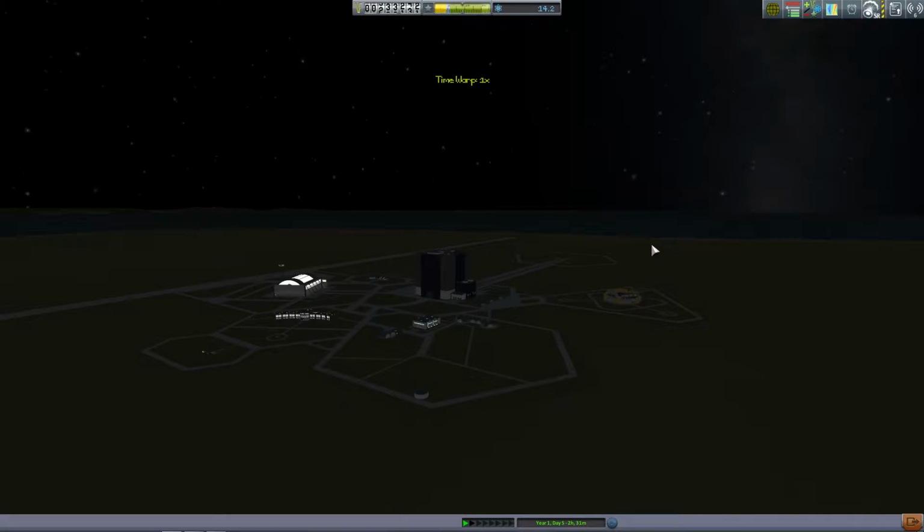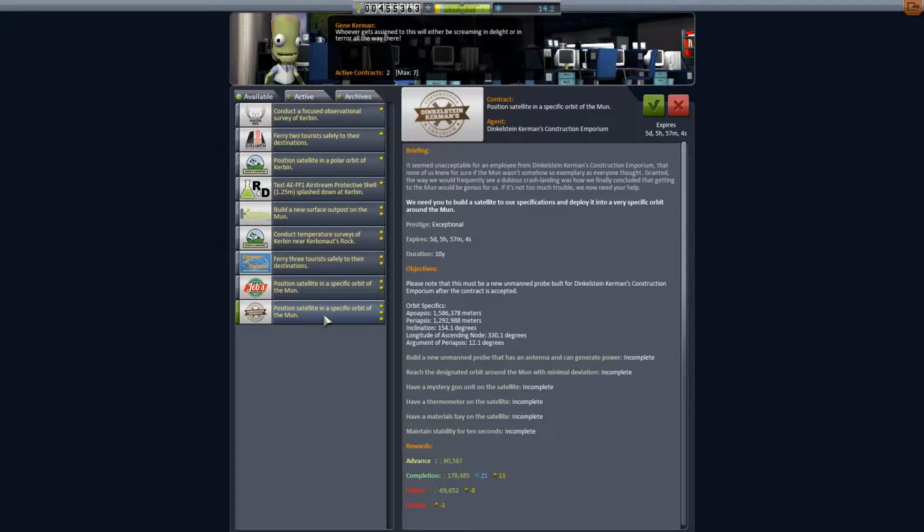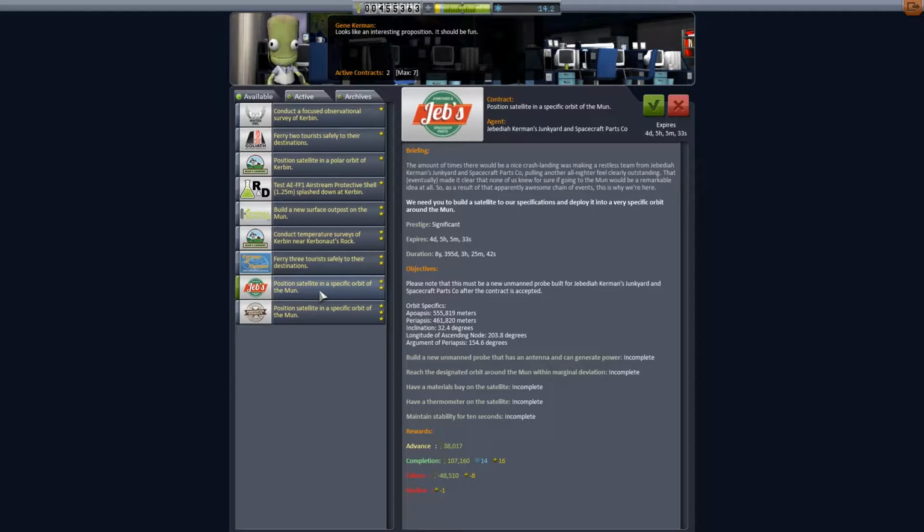I'll tell you what, I think what we're probably going to do is, we got a 2-star and a 3-star. Maybe we'll go ahead and try and do one of these, position a satellite around the moon. See, this one pays a hell of a lot more money. Orbit specifics, 1 million meters, inclination, I don't know. I think this is probably the harder one, probably because they pay more money. This one wants 55,000 meters.